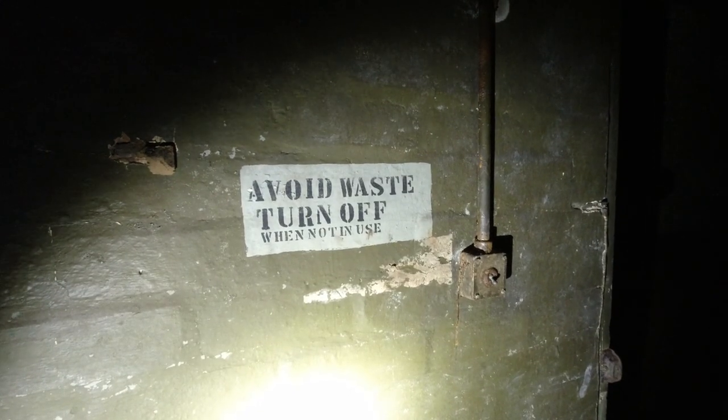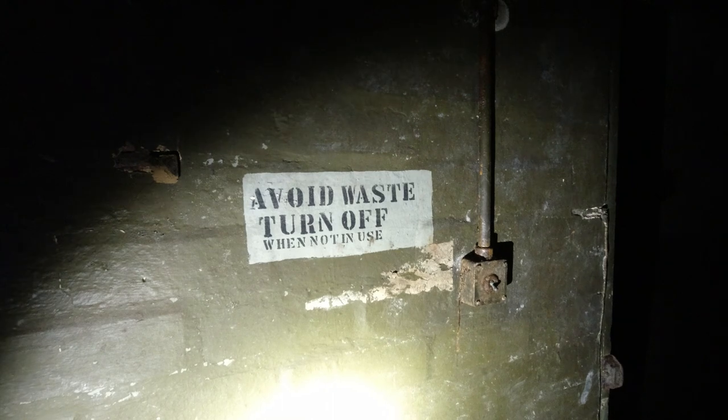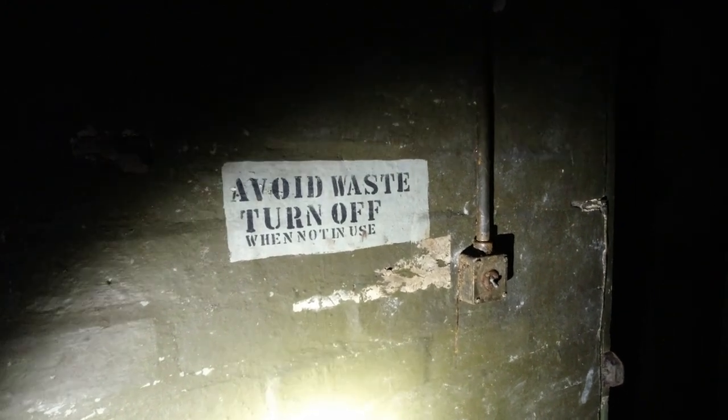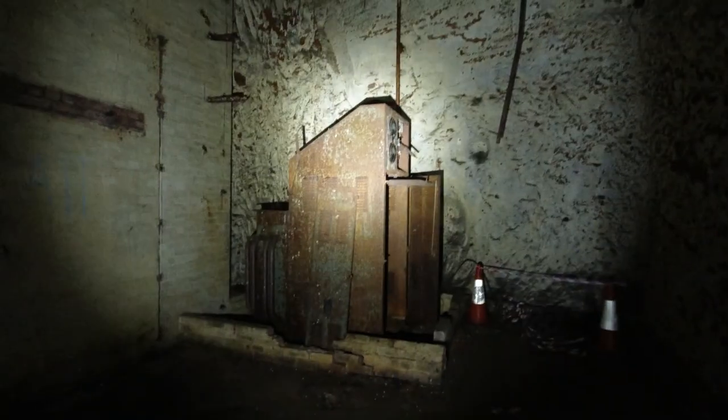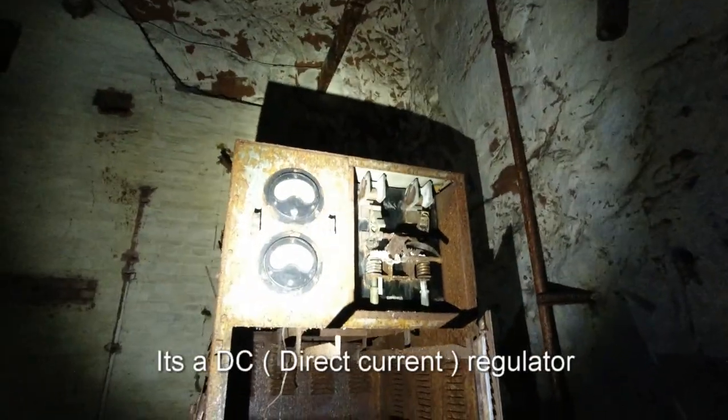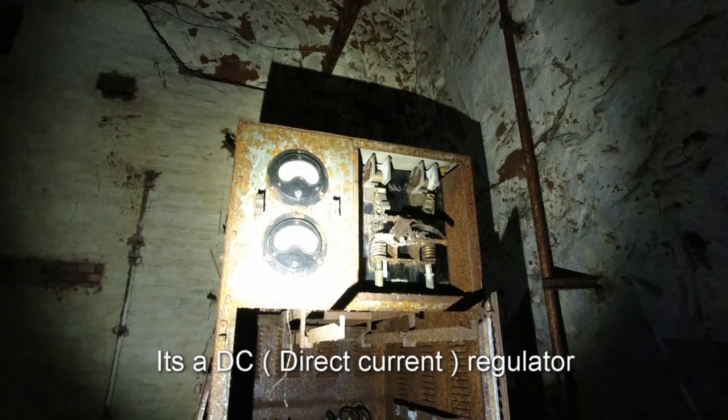This has got to be the Second World War stuff, saying avoid waste, turn off when not in use. A wall or something? It's got to be something, hasn't it? Yeah, it is. It is some kind of electrical power unit, definitely.